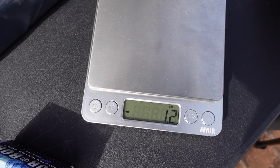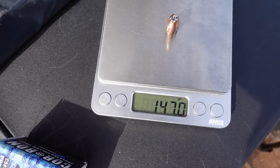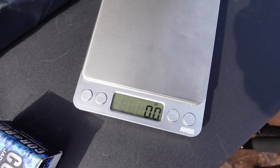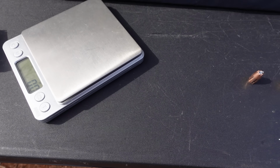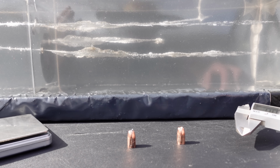147 grain projectile. So same with this other one here, I'm sure. Yeah, 147. So these are just totally mislabeled and mispackaged. So that definitely explains a whole lot. I'm gonna post this video anyway.